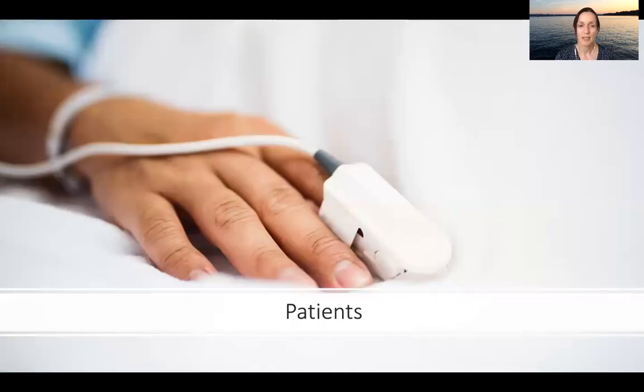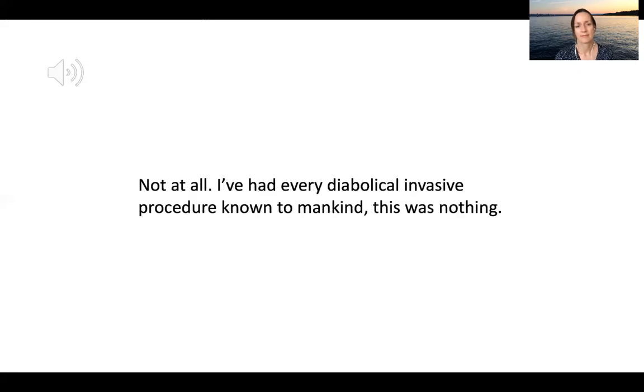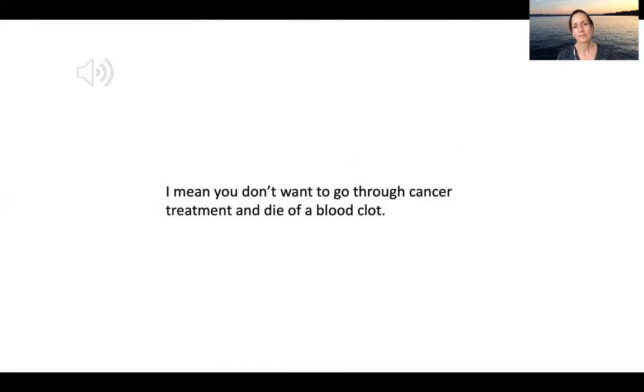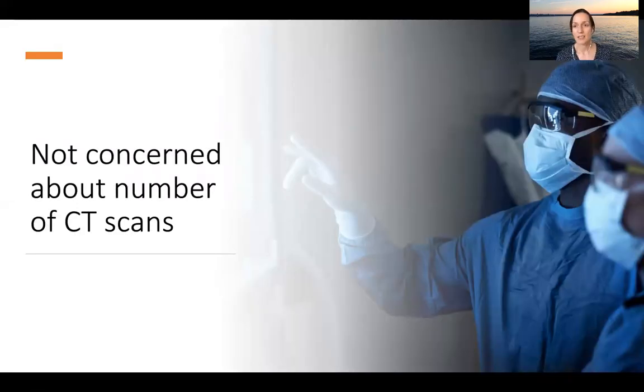As far as the patients went, firstly, they told us that they don't mind having tests and scans. To me, blood tests are simply sat there and CT is simply laying there, neither particularly onerous or anything like that. Not at all. I've had every diabolical invasive procedure known to mankind. This was nothing. Patients thought it was important for physicians to prioritize testing for venous thromboembolism. I mean, you don't want to go through cancer treatment and die of a blood clot. And patients generally weren't concerned about the number of CT scans that they were having.